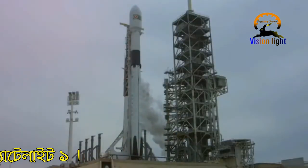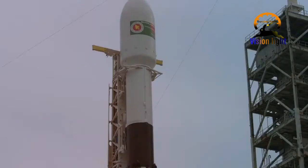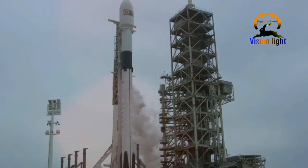My name is Tom Perderio, and I'm a firmware engineer in the avionics department here at SpaceX. Today's launch is a particularly exciting one as we have two important milestones taking place. The first milestone is that the payload, Bangabandhu Satellite 1, will be the first official geostationary communications satellite for the nation of Bangladesh. The second milestone today is that this is the debut of a series of upgrades to Falcon 9 that we're calling Block 5.